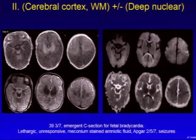Same patient at day of life 8. Now we are seeing the hyperintensity of the cortex on T1 weighted imaging on the mesial temporal lobes, basal ganglia, thalami, and frontal cortices. And at day of life 8, we continue to see the restricted diffusion in the areas with injury. We do know that pseudonormalization is delayed in the neonates.